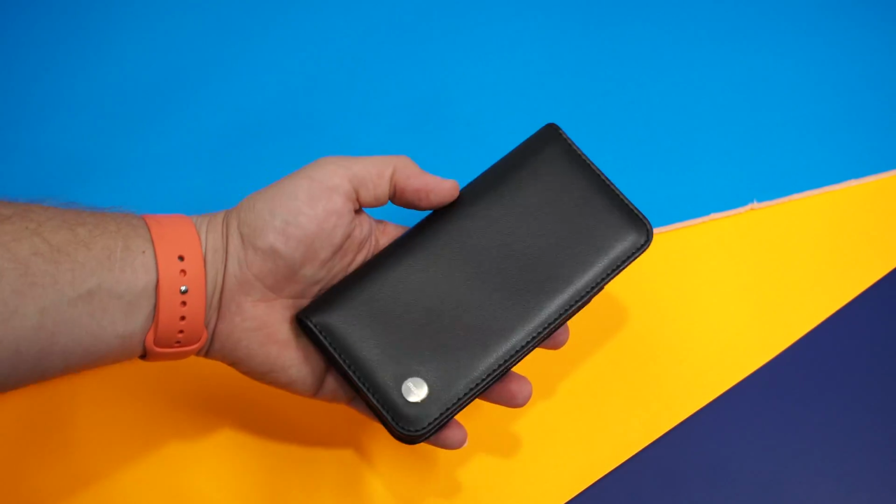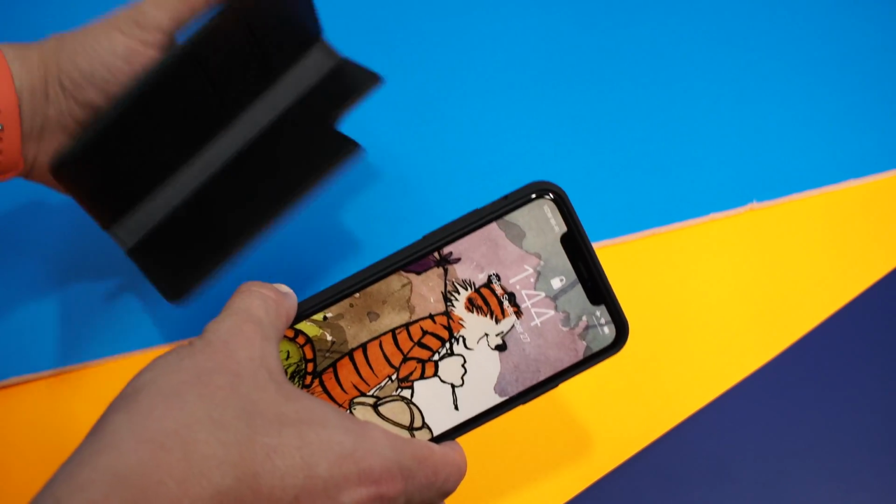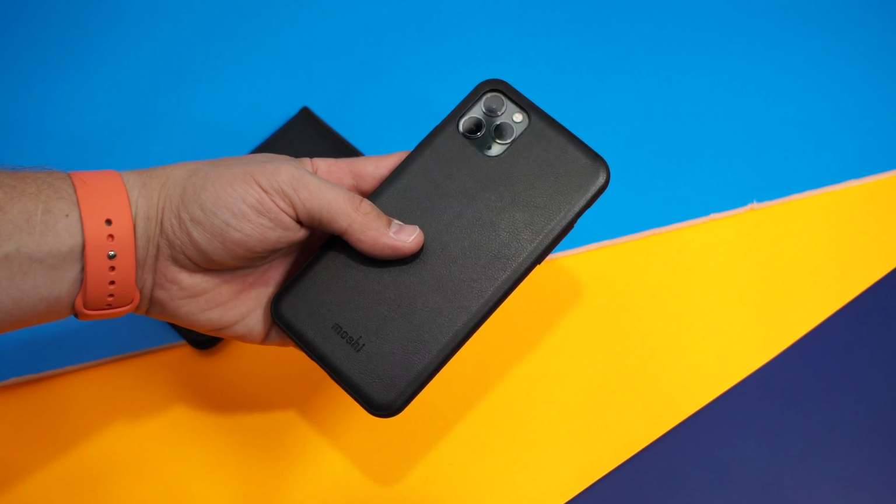I'm not a huge fan of folio cases myself, but this is one of the better ones out there. I do like the dual purpose so that when you're at home and you don't need your card and wallet, you have just a standard case.